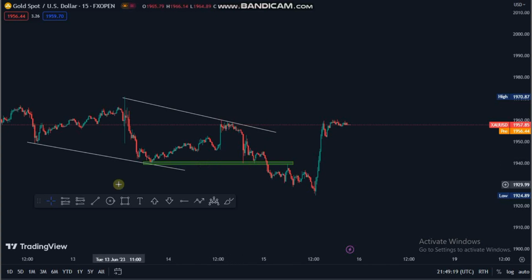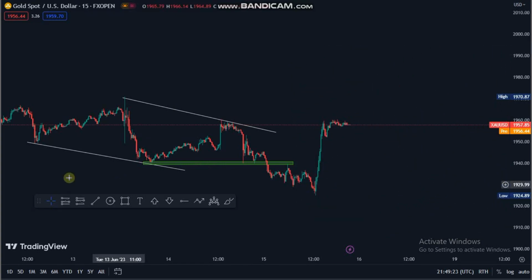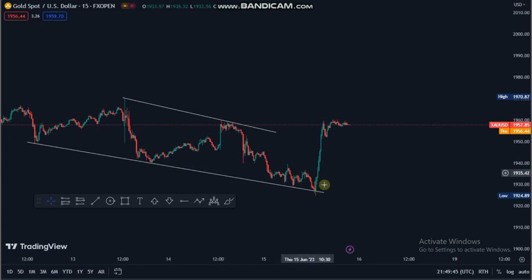And I also sent the setup to my Telegram public members, saying that we might look to go to the upside. But actually we didn't go to the upside. We actually had to come for the third touch, right? These are the things that I keep on learning and improving. So I'm mastering my skills. That's why, guys, you have to endure mistakes, and everything is a learning curve.